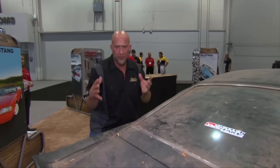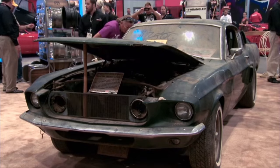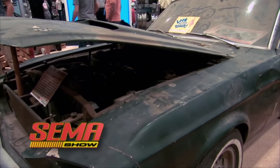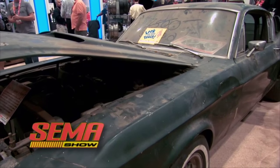Boom! What's some dirty thing like this doing on the floor of SEMA? Let me put it to you like this. There's just over 2,000 of these made. And when we come back, I'll tell you all about this beauty.